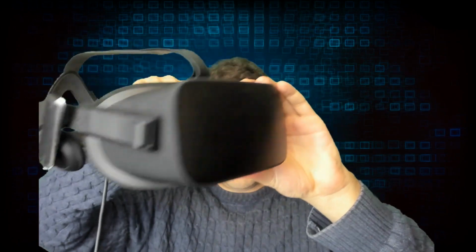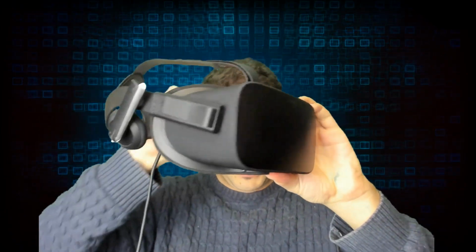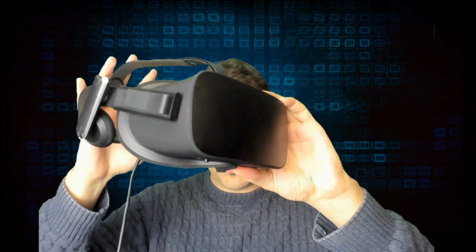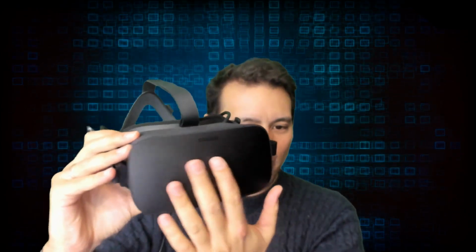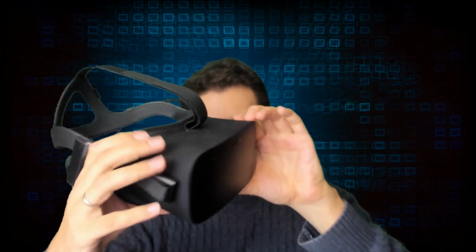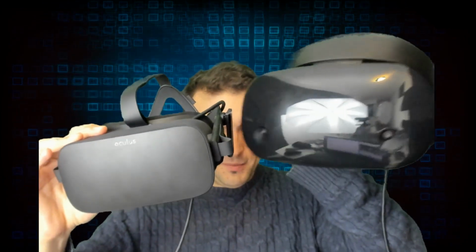Now compare this with the really sleek Oculus Rift. This is how the Oculus Rift looks. So a huge difference, and it's much lighter as well, around 470 grams. And it doesn't have this shiny faceplate at all. And it looks very sleek and cool. So I would say in terms of design, if you look at them side by side, the Oculus Rift definitely looks much better, at least in my personal opinion.